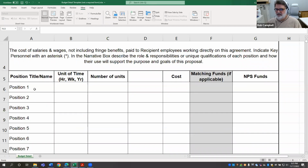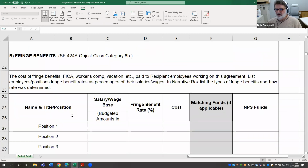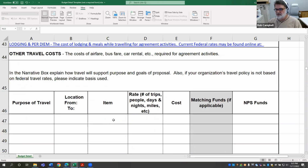So again, for example, a position, a staff member that's going to work on this, your cartographer or your chief of interpretation or something. The basic formula for cost basis is the units and the cost per unit. So in the case of staff, their salary, which you might express in hours or weeks that they're going to be on the task, or years. The number of units times the unit cost gives you the cost, and you'd be able to break that out for each of the positions. And then, as I noted before, fringe is separated out. The fringe is predicated perhaps on a percentage base of that. So be prepared to answer the question about the basis of those costs.